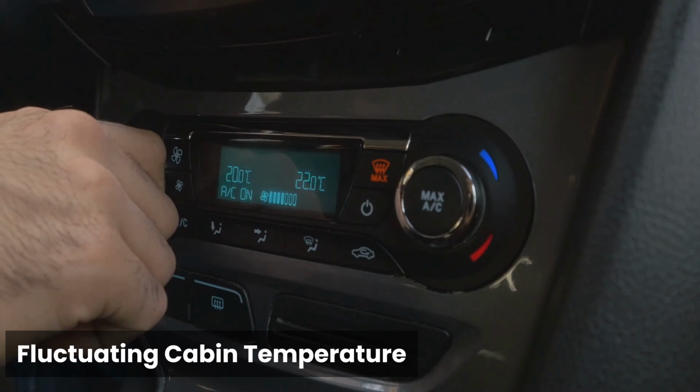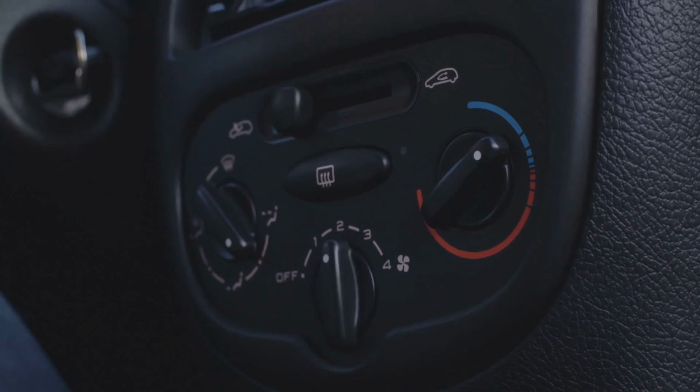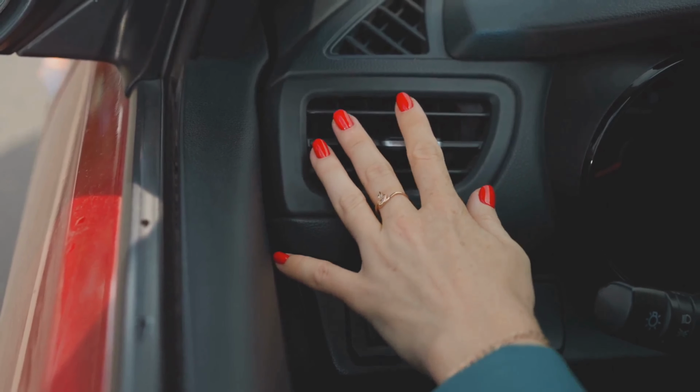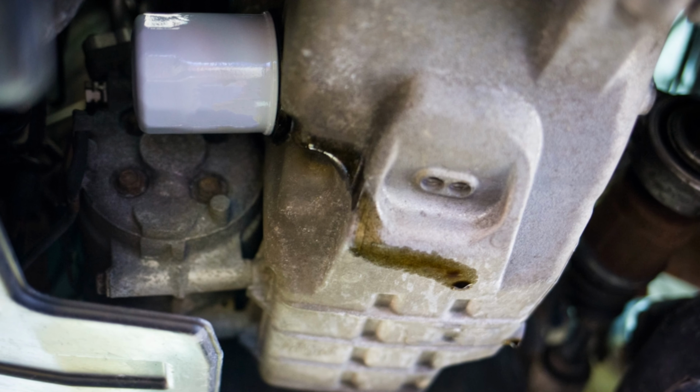2. Fluctuating cabin temperature. If the heater control valve is partially malfunctioning or stuck intermittently, you may experience inconsistent temperatures inside the cabin. The heat may alternate between hot and cold, making it difficult to maintain a comfortable environment within the car.